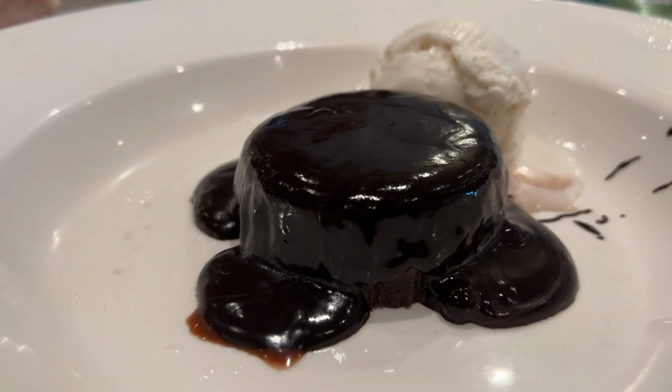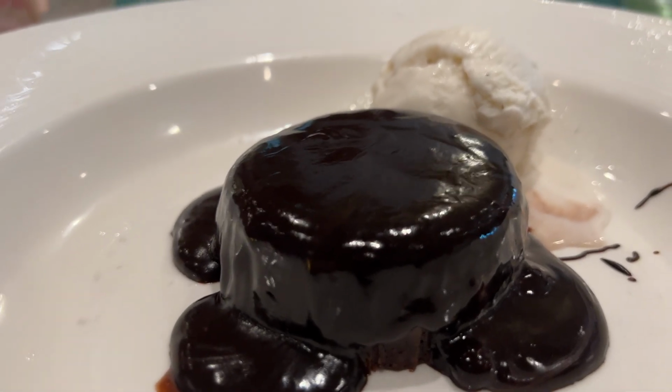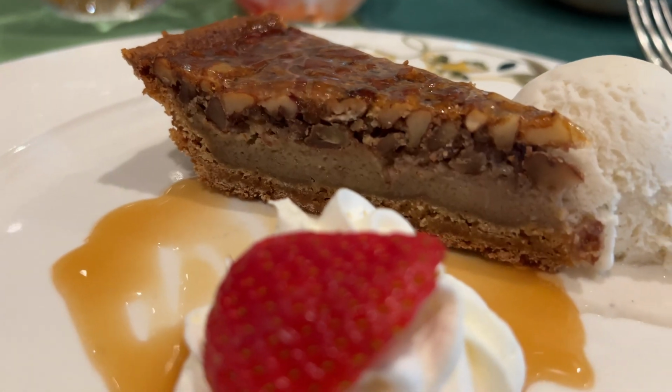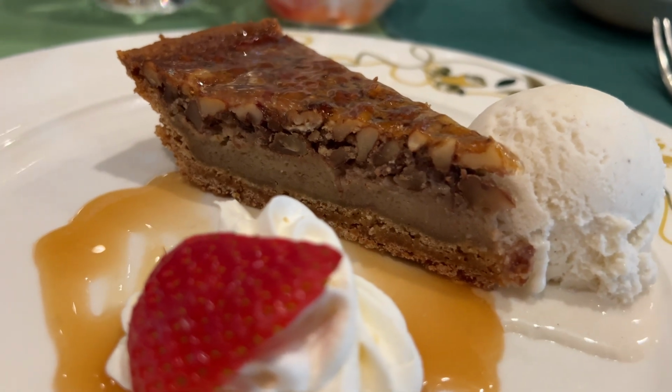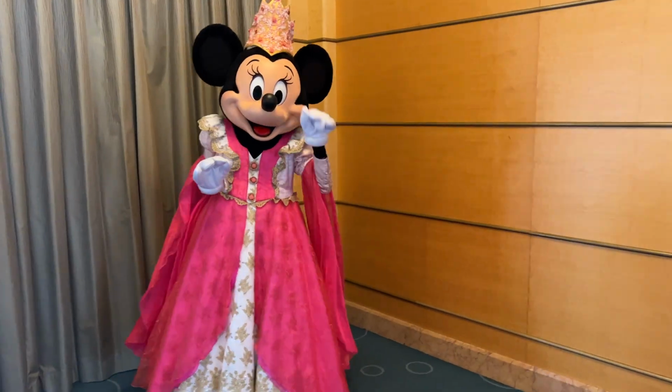I got the chocolate molten hazelnut lava cake. Oh my goodness, it looks delicious. Jiggle cake, look at that. Jiggle, jiggle, jiggle. And I got the pecan pie, but I asked them to add a scoop of vanilla ice cream instead of just the whipped cream.